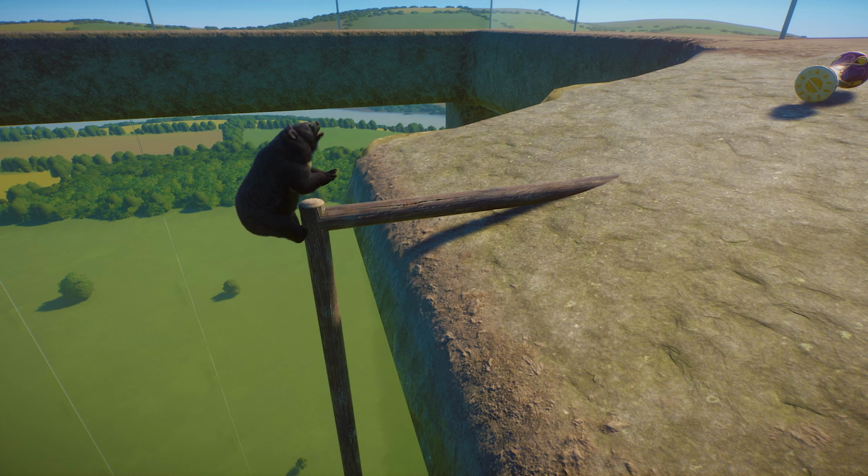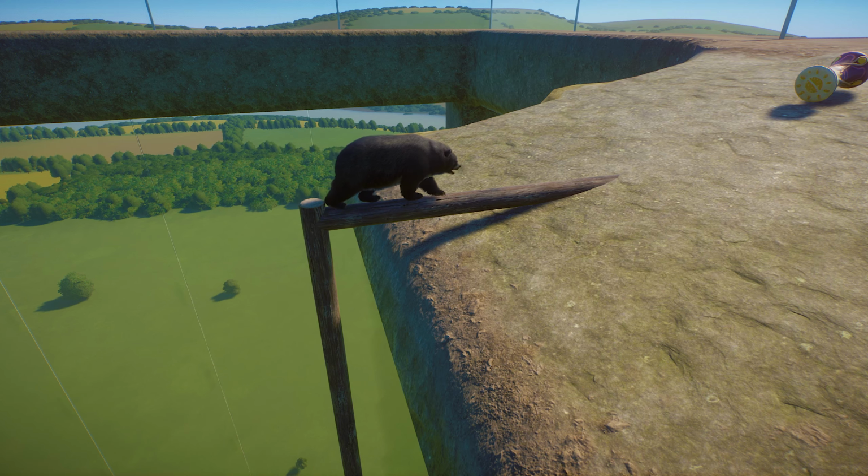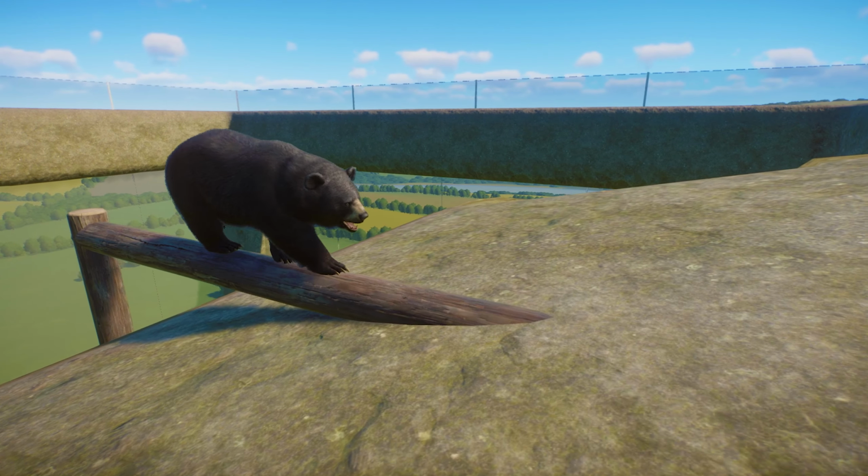Commendable effort though. Oh dear, having a bit of trouble at the end of the pole here. Don't fall. Nope, there we go, all good. Worried we were about to witness something tragic there.